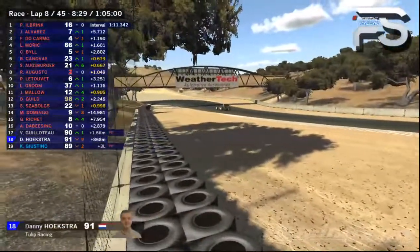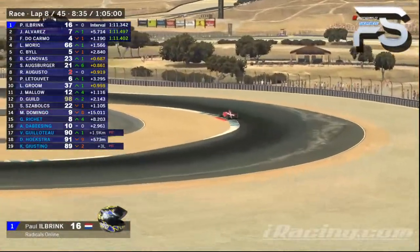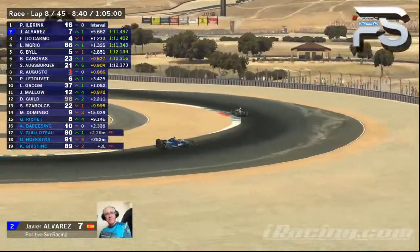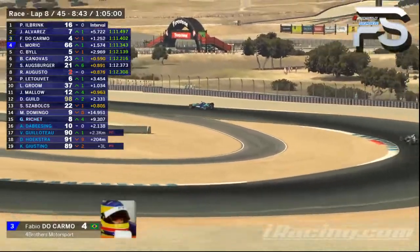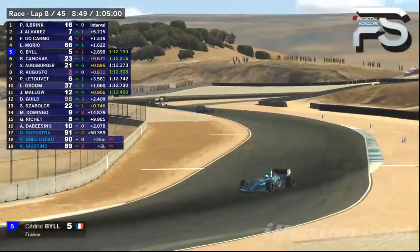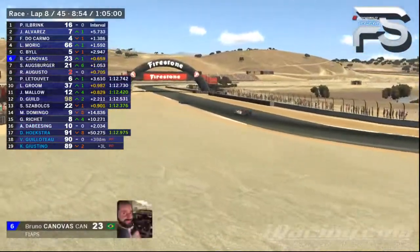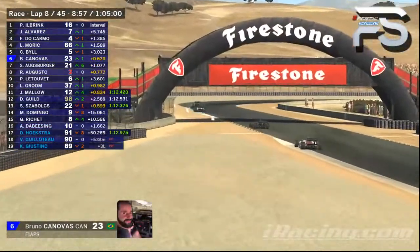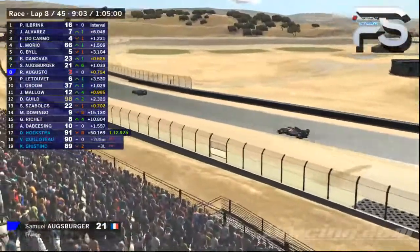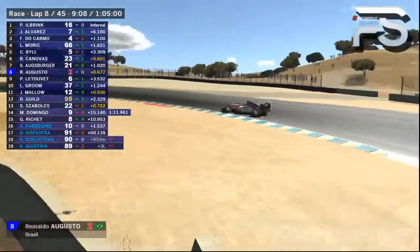He's running behind there. Let's bring her back up to Paul Ilbrink, 5.7 seconds ahead of Javier Alvarez. There is the difference. And Alvarez now is about a second and a half ahead of Do Carmo. Moritz is also about a second and a half behind that. And then it's Cedric Biel, who has a little bit more trouble shaking the guys behind him. It's Bruno Canovas hanging on by about 6/10 of a second. Then it's Samuel Augsburger, a little bit more distance between him and Canovas. Then it's Reinaldo Augusto, about 7/10 of a second behind Augsburger.